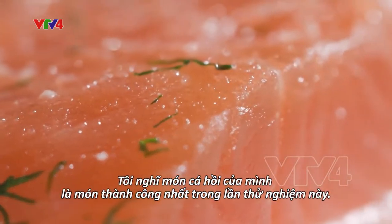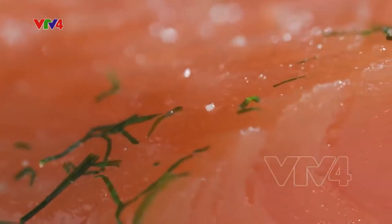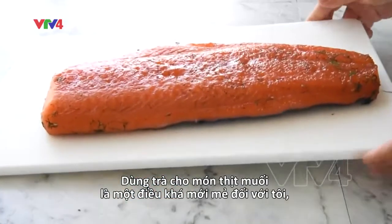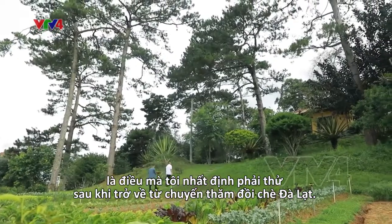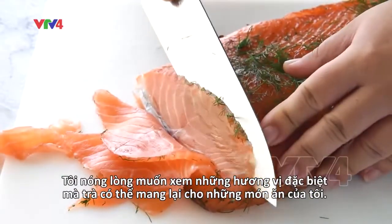I think the best result that I get is definitely the salmon. Tea curing was a new concept for me, something I just had to try for myself after I got back from the visit to the Đà Lạt tea hills. I just can't wait to see the flavor potential tea offers.